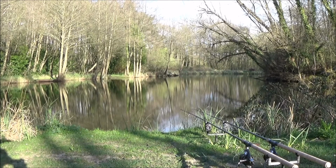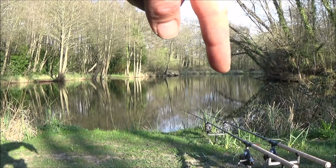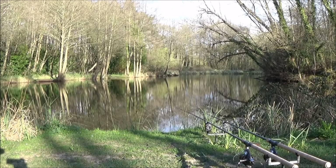I've got one down in front of the platform there, and I've got the other one out towards the island, about 3/4 of the way around towards the island. I've got fish fizzing on the right hand rod as we speak, so it's looking good. I'm going to give it another couple of hours and then just chin it. But yeah, let's see how it goes. I'll speak to you in a bit.